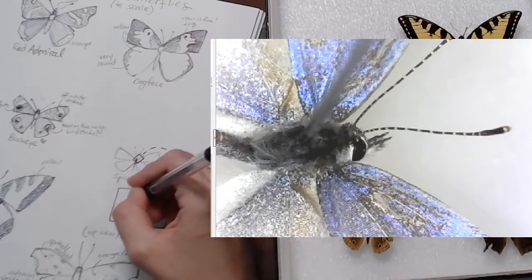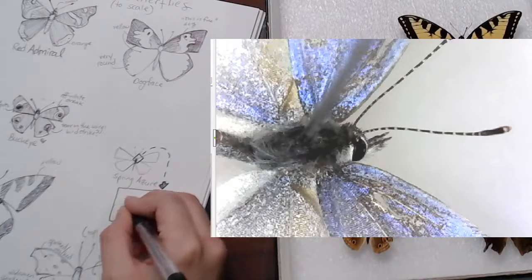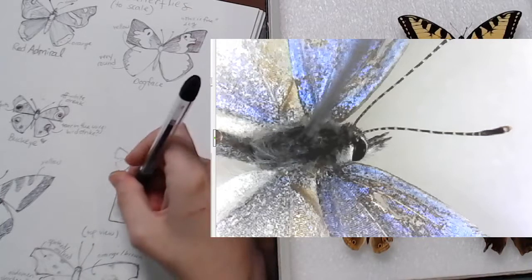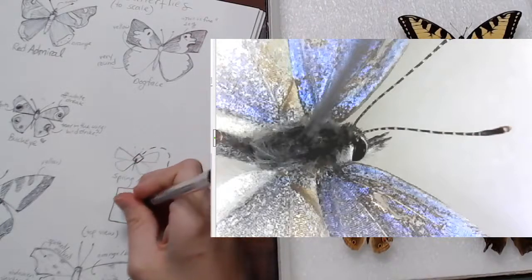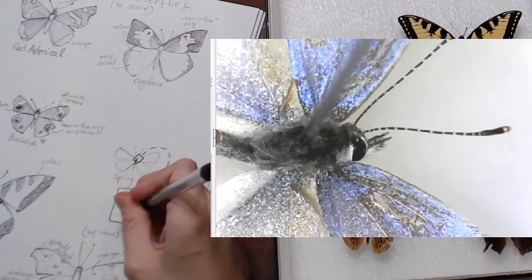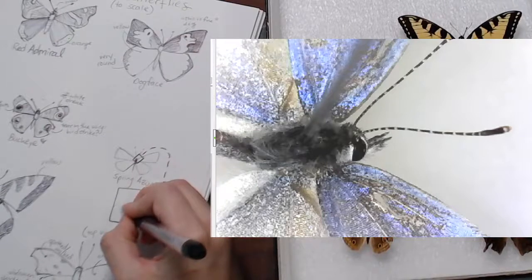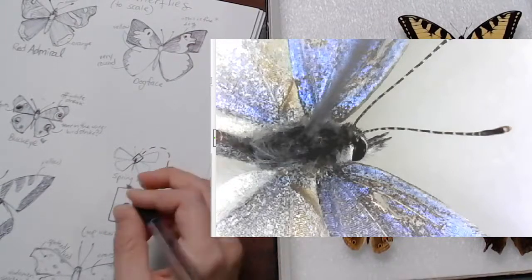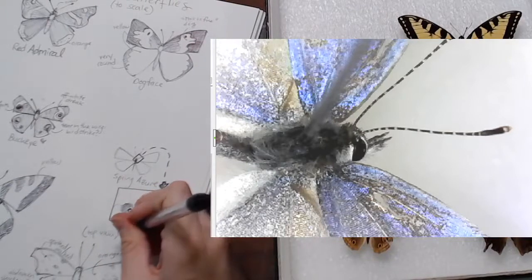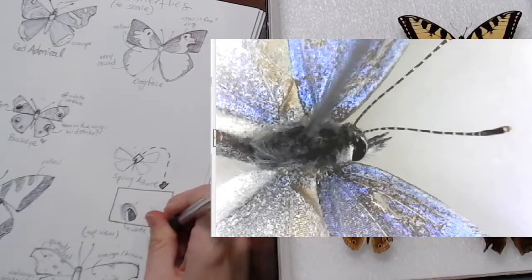Cool. So, there may be a specific term for this, and maybe it's not even a butterfly term, maybe it doesn't even matter, but when you're birding and you see a little line like that around the eye, we call it an eye line or an eye ring. I said eye line, eye ring. So I'm gonna write that down as if I'm a bird person. White eye ring. That's so cute.